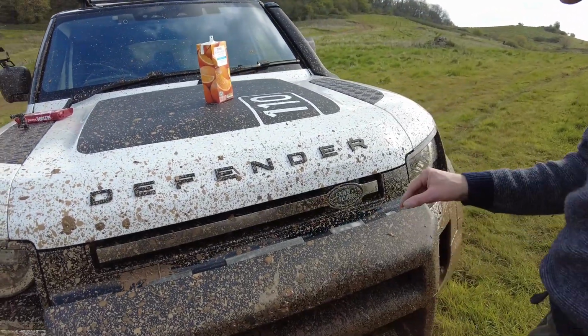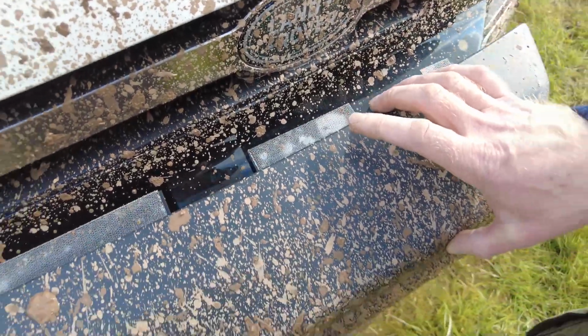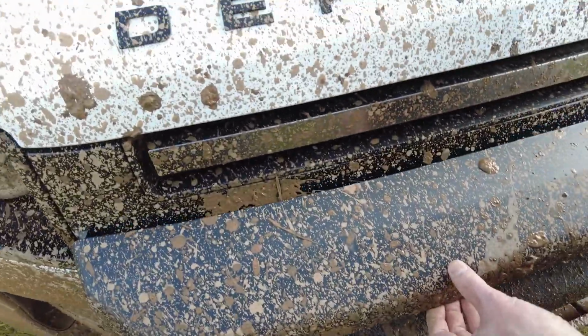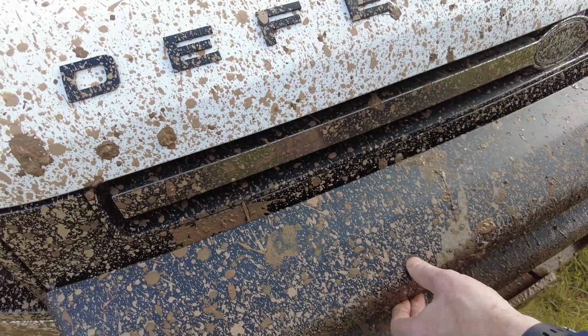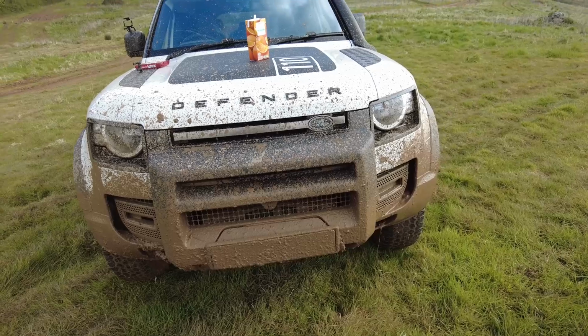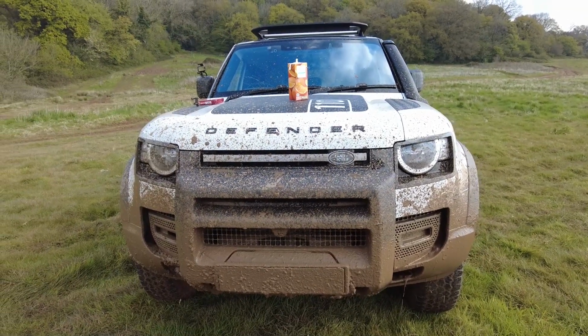We haven't damaged anything, but George has just spotted the old Velcro that holds this sort of cosmetic cover on has come a bit loose, hasn't it? I guess we'll have a look when we've washed it off. It felt like it was hitting on the side step brackets a couple of times, didn't it? Yeah. But generally, it's doing all right.